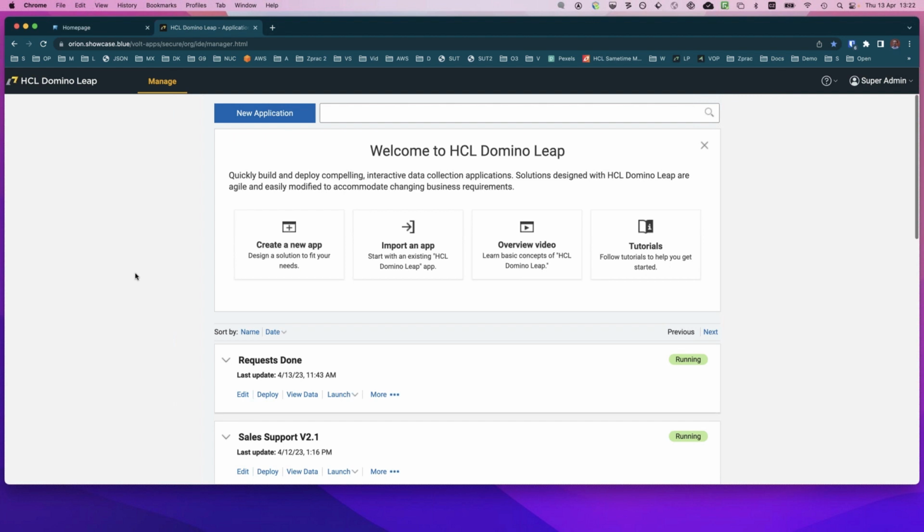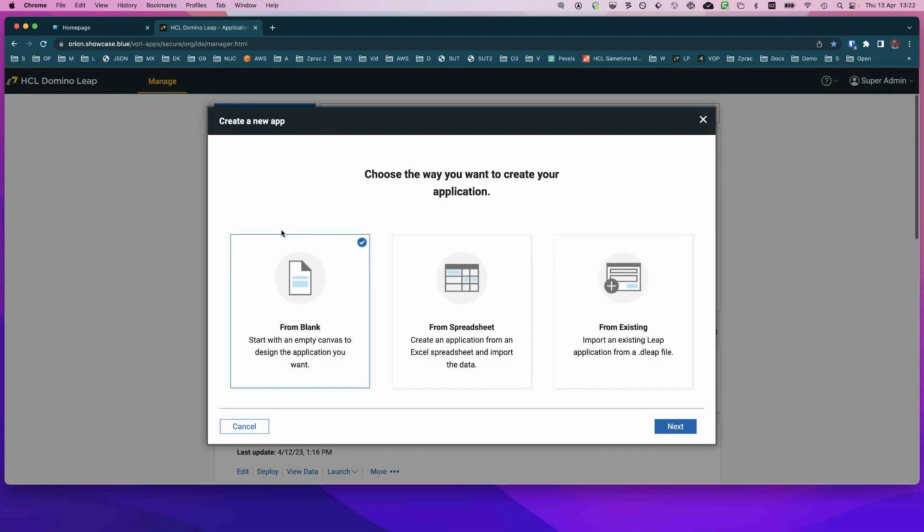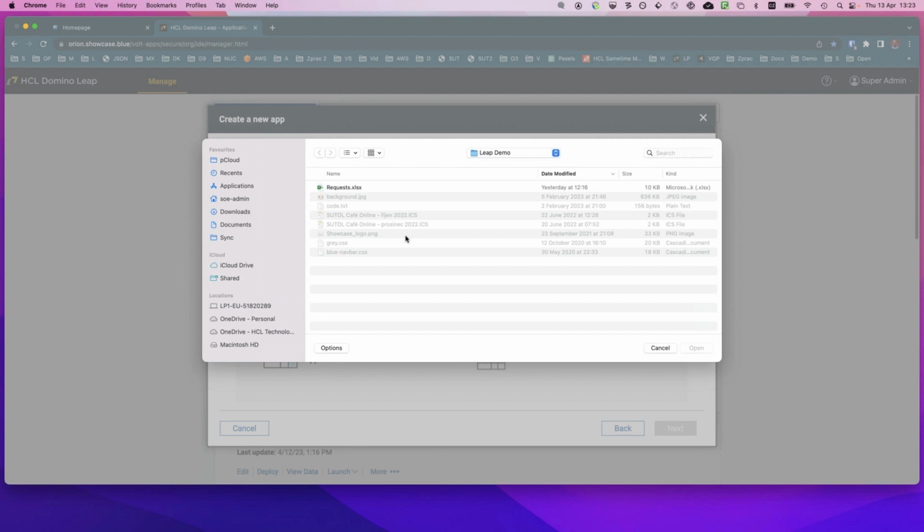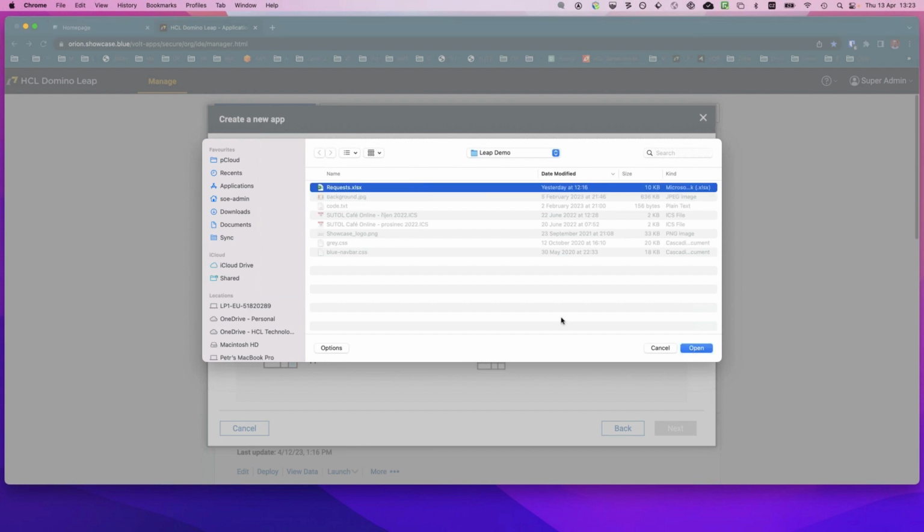So I want to create this application for gathering customer requests. Okay, create new app. And I can start from scratch, like clean sheet, empty paper, or I have existing spreadsheet. I have spreadsheet, yes, because we were using spreadsheet until now, and I will select it. Okay, it is this one.